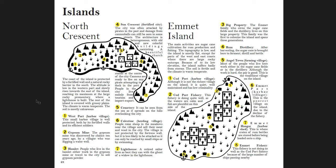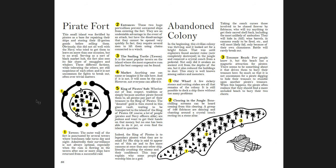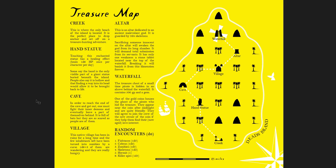You get North Crescent Island, Emmett Island, the Navy's Outpost, Tiny Island, the Pirate Fort, the Abandoned Colony, Flaming Skull Island, and then you get generators for your own things. You can generate your own towns, or the appearance, the fortifications, special buildings that might be there, other events that might be there. Treasure maps and how to put them together. Here's one that they give you, but you can also come up with your own fairly easily.